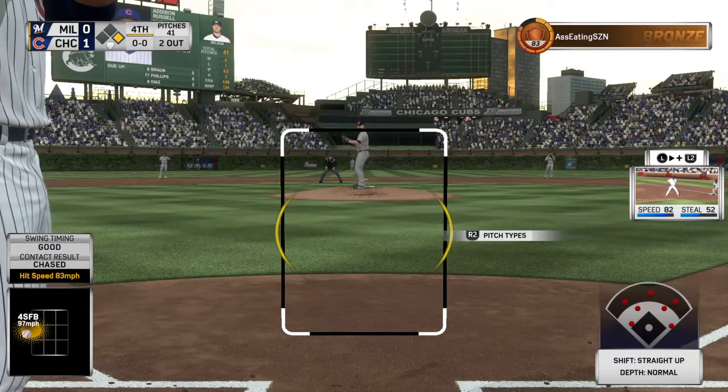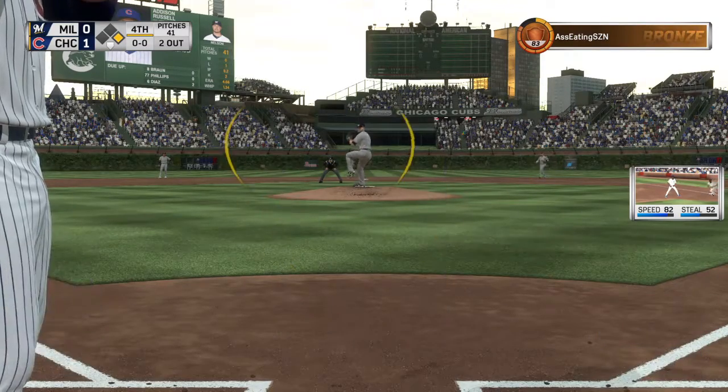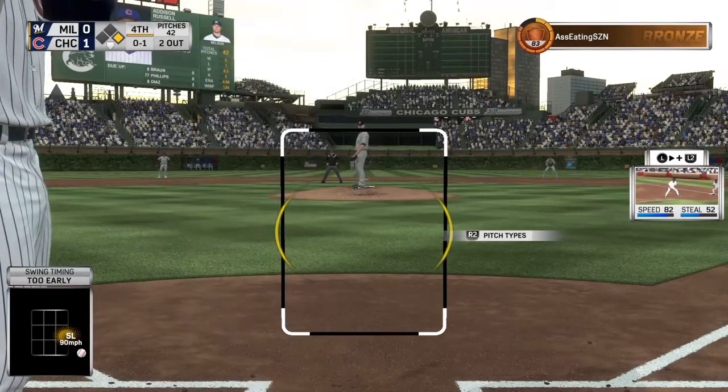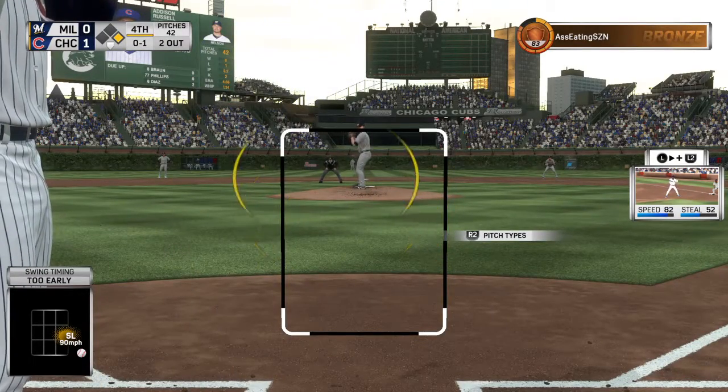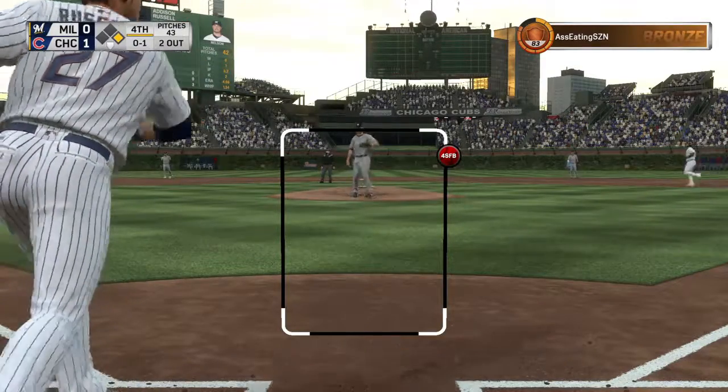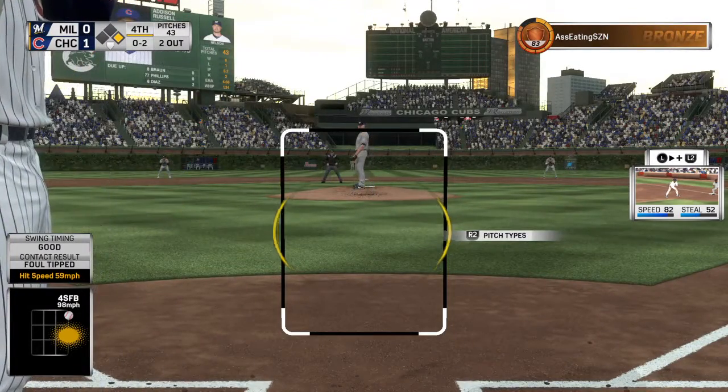Stepping into the box, Addison Russell. He flew out in his last at-bat. Way off balance hack that time. Good for the first strike. Safe to say he was fooled by that pitch. He was completely off balance in every way. And this is fouled back and out of play.